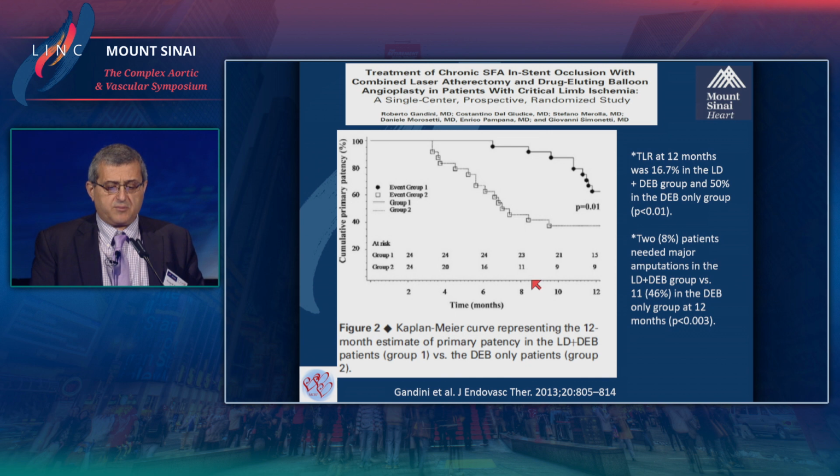So again, this is a combination therapy, a well-conducted trial from Gandini in patients with chronic SFA in-stent occlusion in CLI patients, so a very high-risk population. You can see that the cumulative patency for the combination therapy of laser and DCB was quite a bit better than DCB alone. TLR at 12 months was 16.7% with the combination treatment versus 50% with DCB only.